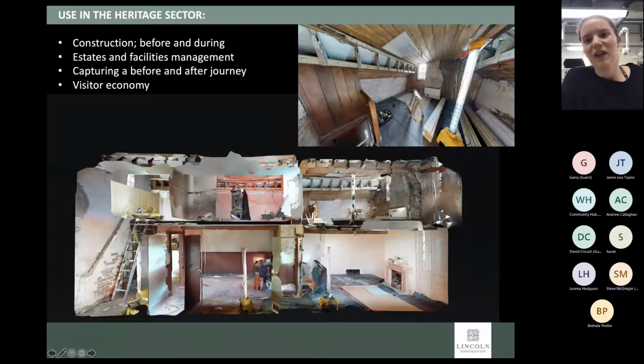And again, if you have a building scan before you have any work done to it, that scan can then be recycled into a visitor engagement thing. So you have a before and after, and again that can help if you've got funding, just to show the difference. And again, it kind of helps show just how much work has gone into a project sometimes as well.